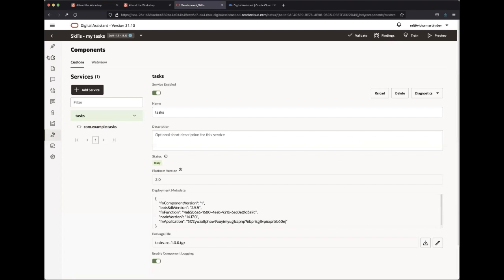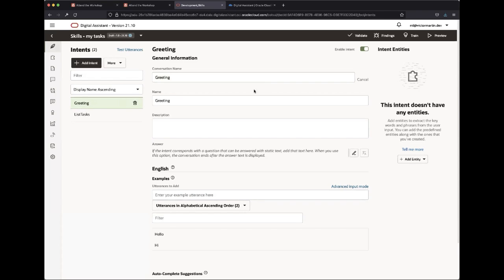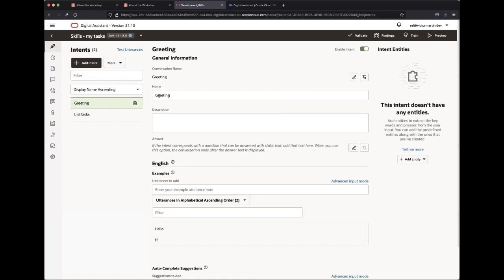Let's go to the intents. I already created the 2 intents that you have to create. So this is how it should look at the end. You will have a greeting. So you have to edit this name and put greeting. You have to put greeting here as well.